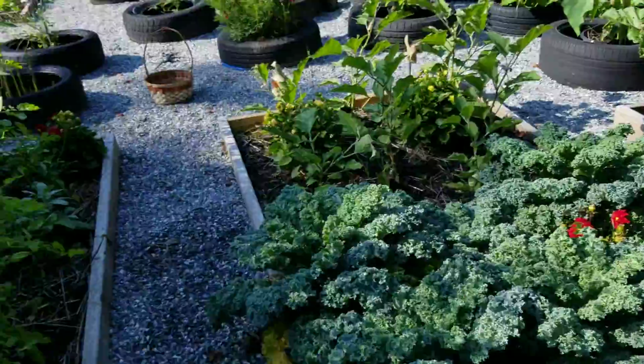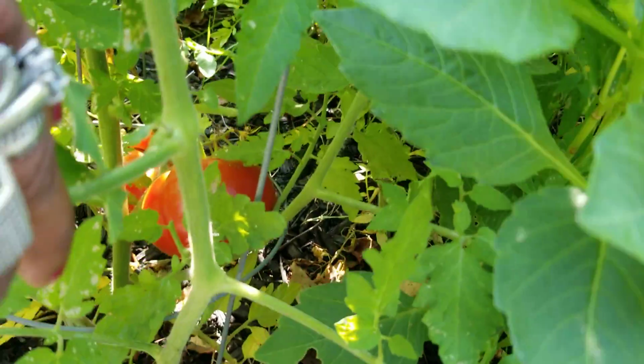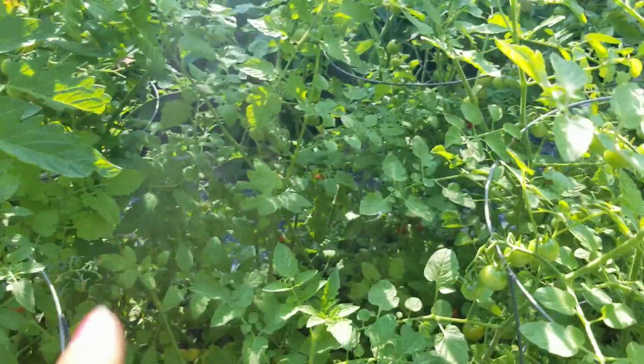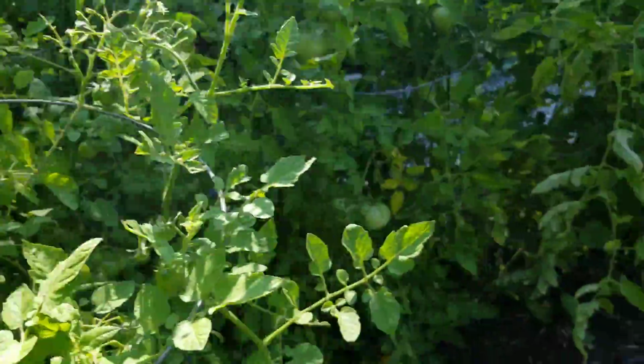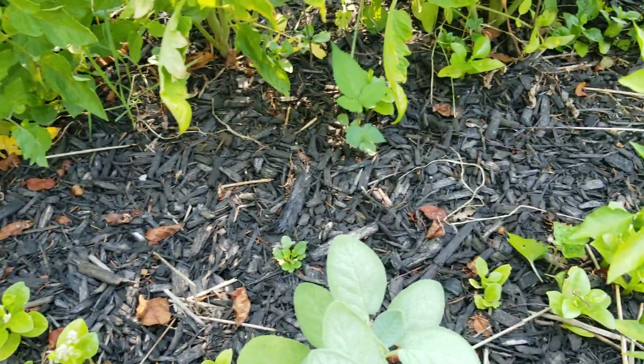Okay, let's get back to the tomato. There's more tomato to pick. There's some big ones down there to pick. Those are beefsteak. And there's more over here, and a lot more in there to pick. My son wants to help me harvest the tomato, so we are going to do it when he wakes up from sleeping.